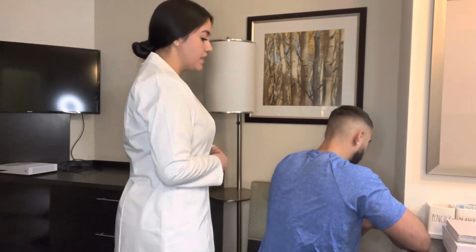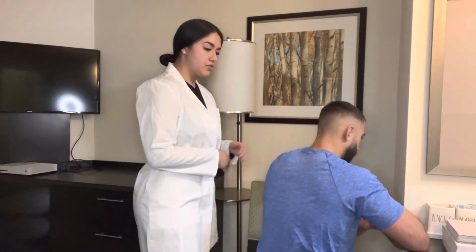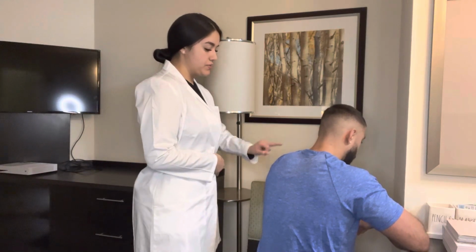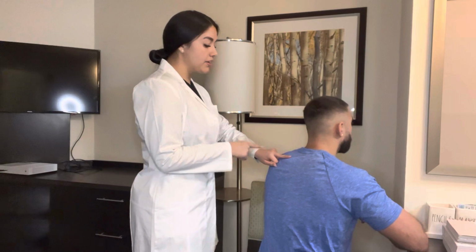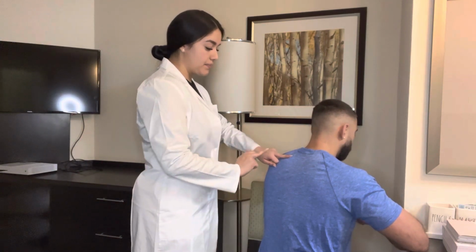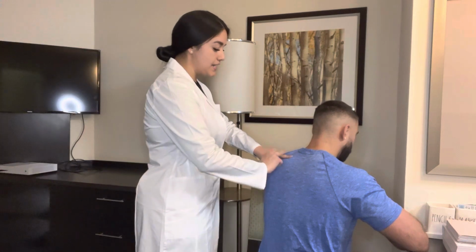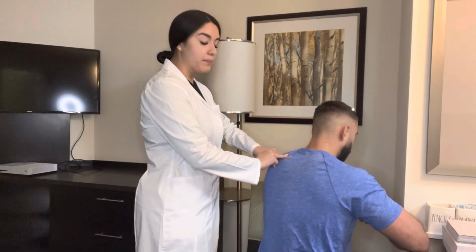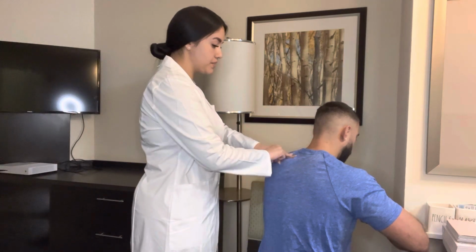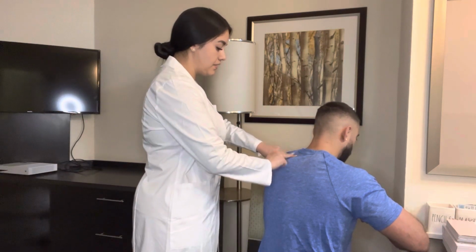Perfect. Sounds good. So now we're going to go ahead and move on to percussion. And the way that we percuss, we use our middle finger of our non-dominant hand, and then we use our middle finger of our dominant hand, and we tap right under the nail bed, not on top of it. I'm going to use these landmarks as well for auscultation.